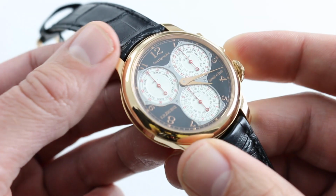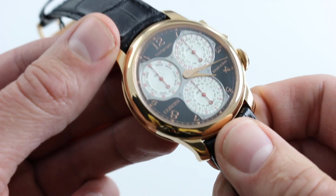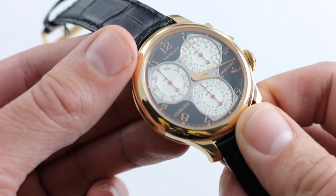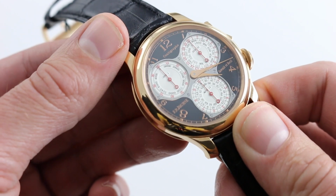This is a watch that has charisma to spare. This is a watch that has charm to burn. Beautifully executed. It's also rare, being available only through the FP Journe Espace and boutiques.